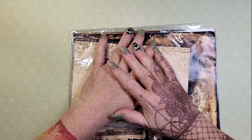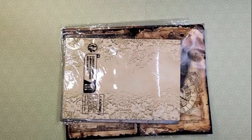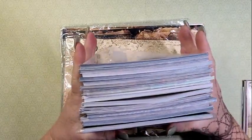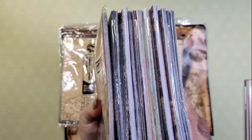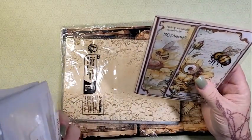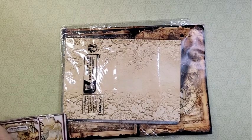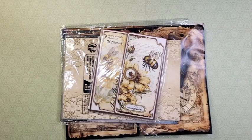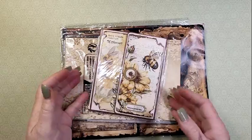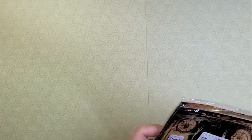I do want to say that there are a lot. So I have these different sizes, and then all of these are 6x6. Y'all, I have no business ordering any more paper from anybody, probably for the rest of my life. And then this one is a little bit different size. What size is that? 6x, not quite 5, but anyway, we're gonna look at these first. I'm gonna start with these two bigger ones.